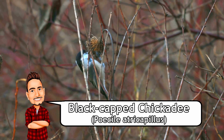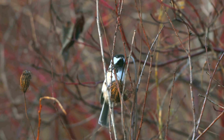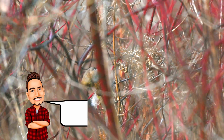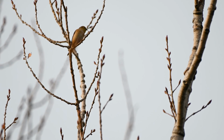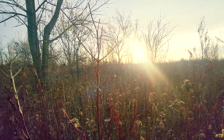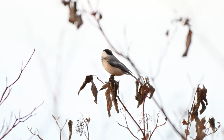I hear a bird. Oh, it's a chickadee. Well, that's enough chickadee-based excitement. I hope you like ducks, because that's probably what we're getting today.